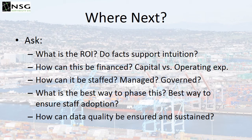Another set of questions has to do with resources and management. Do we need to hire staff? Do we have the staff? Can we train people? Are the people that we have, can they be retrained? Can we collaborate with a local city, county, university, or what have you? And how should this system be managed?